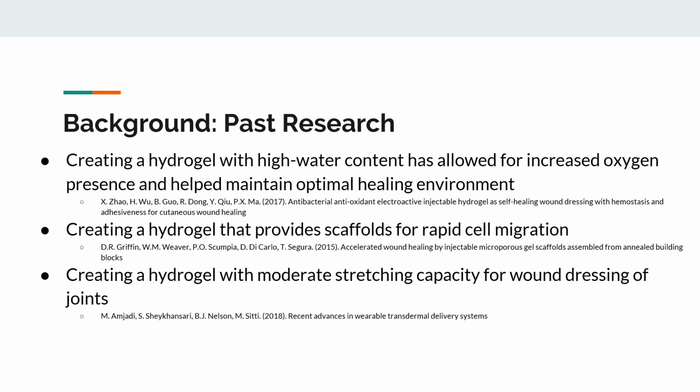Naturally, the next question is, what has been done in the past about this? First, to create a self-healing hydrogel, the environment must be optimal. The first group mentioned in the slide created a hydrogel with high water content. In turn, this increased the presence of oxygen and helped maintain an optimal healing environment. The second group mentioned created a hydrogel that provides scaffolds for rapid cell migration. This is especially important as the study reported that cells incorporated during the scaffold formation proliferated and formed extensive 3D networks within 48 hours. Also, there has been hydrogel research conducted to address the needs of wound dressing of joints. To do so, researchers developed highly flexible strain and pressure sensors in order to detect joint motion.